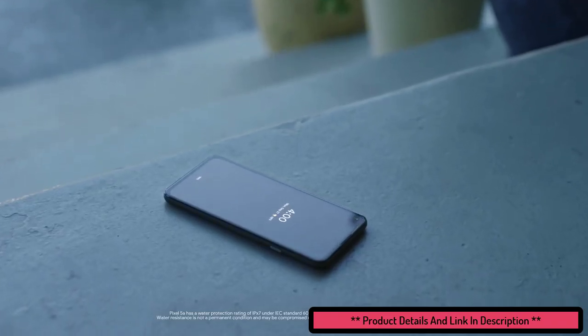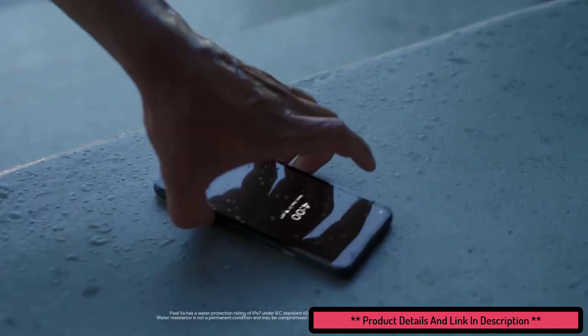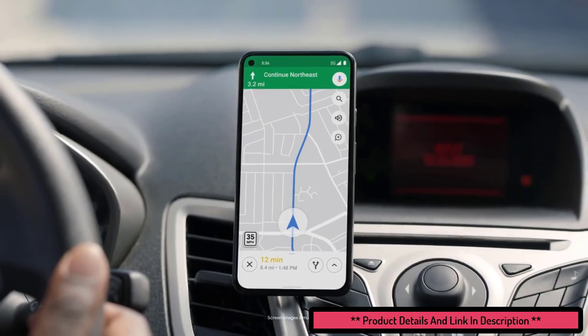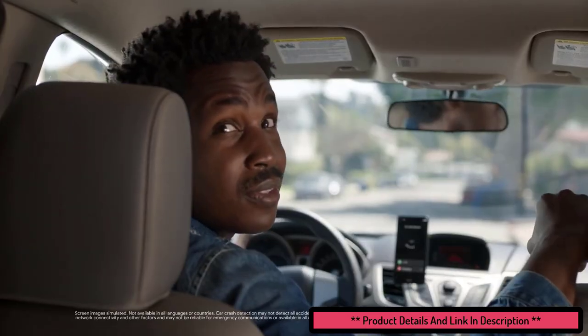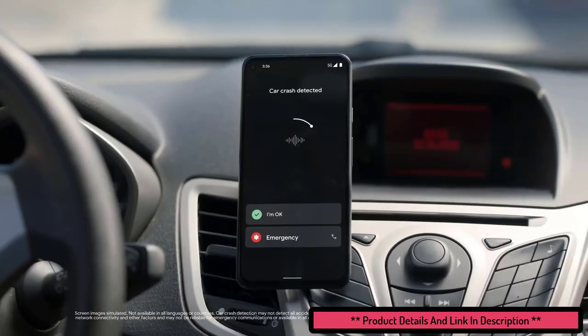It's water resistant, so it can handle the occasional splish splash. Oh, bet you didn't see that coming. Good thing the Pixel 5a can tell when you're in an accident and call for help. Check it out. Car crash detection.